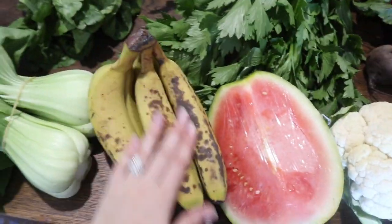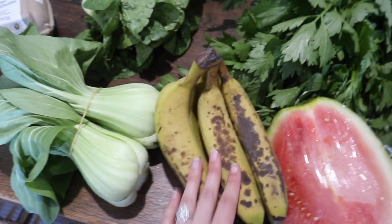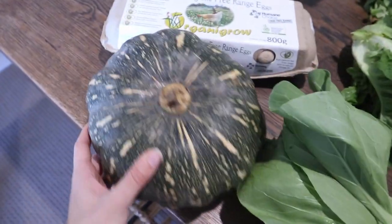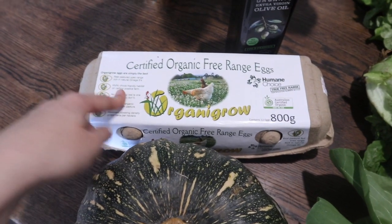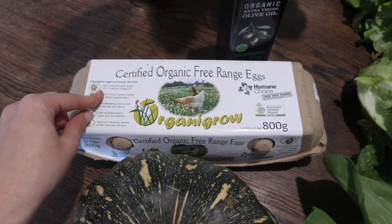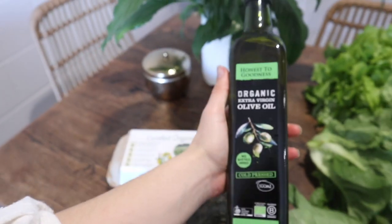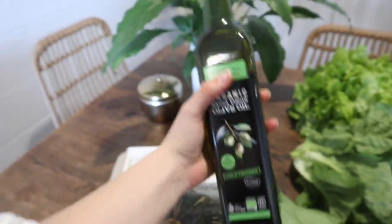We picked up some bananas. They are spotty, but we like ours a bit extra bright anyway. Bok choy, a whole pumpkin for like $3. We did get organic eggs. I don't know if you know, but we do eat eggs now, but we only eat certified organic eggs. We also picked up this organic olive oil, which is cold pressed, and it's a huge bottle.